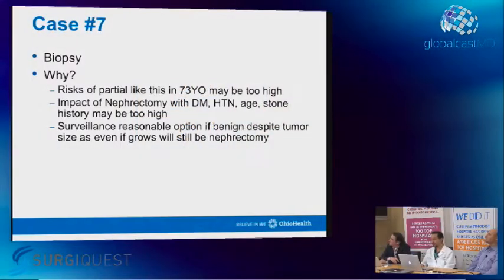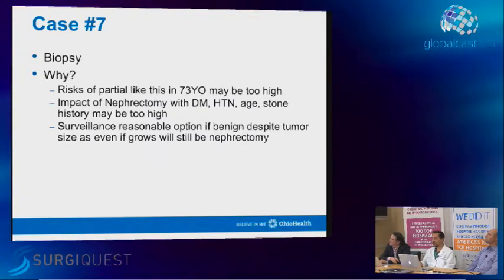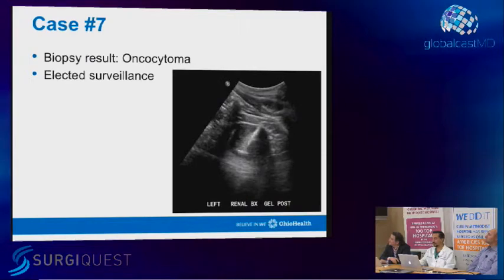So this guy, you'd wait if he had a stent placed 3 weeks ago? I'll show you what I did on this guy, because it may be a little bit surprising. As I mentioned, the guys that I biopsy are the ones that I don't want to operate on. So this guy was not really the most functional 73-year-old. He looked his stated age, maybe even older. So we actually decided to do a biopsy on him, and it came back as an oncocytoma.